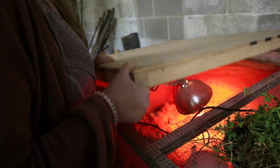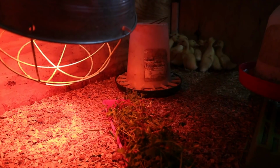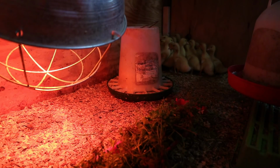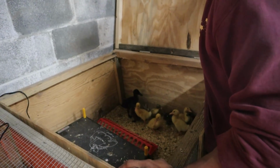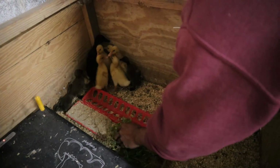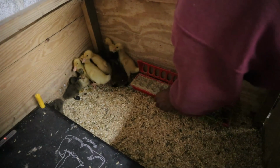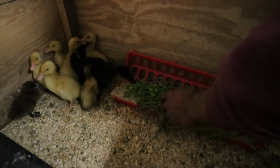Hey, babies. Here's your salad bar buffet, guys. All right, come get it. All right, I didn't forget about you all. Yeah, get you some too. There we go. We'll put that with your feed right there. Actually, let me do this so you can move around a little bit better. There we go. Try that. Yeah, you can try it. Don't be afraid. Yep, just like that.